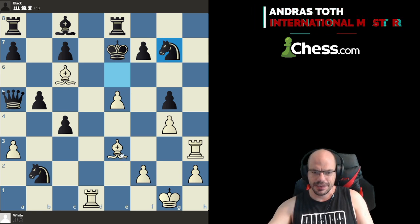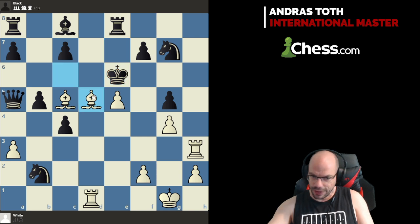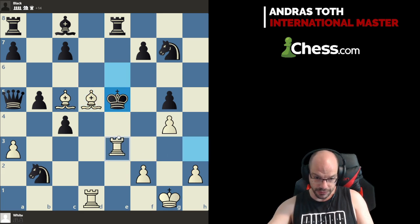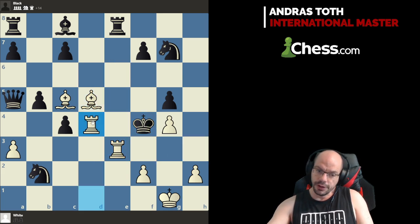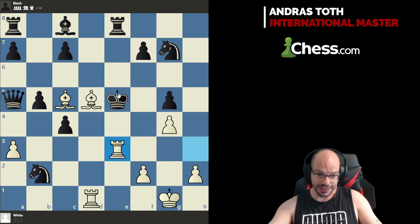The idea is that after bishop c5 check, king e6, bishop d5, whilst tempting, is actually not going to lead to mate, because both king e5 and king d7 will eventually slip away. There's a beautiful mate motif here with rook d4, but this is not going to happen, because in this position black has king f6, and once again the king slips away.